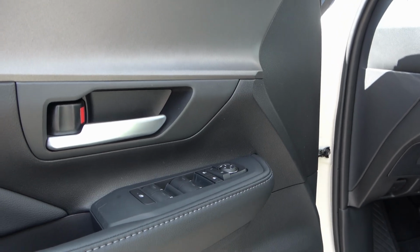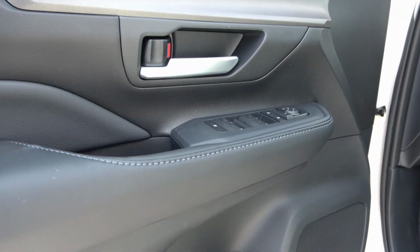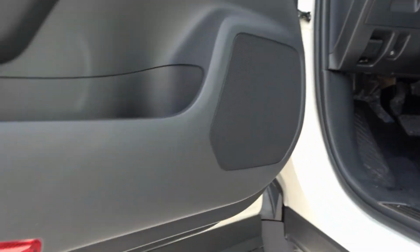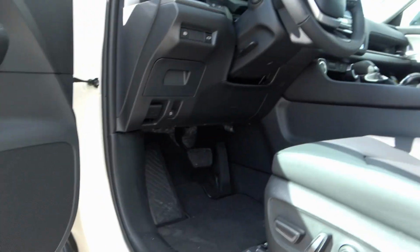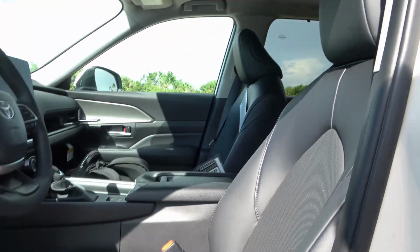You also have your window and mirror lock controls as well as your door handle. More storage at the bottom of the doors. And again, this is no JBL stereo, but you still have the Grand Highlander on the door sill. And one other thing, you don't have the puddle lights that you had on the Limited. You do have the power adjustments for the seats for the driver and passenger side. 10-way power adjustments on the driver's seat.